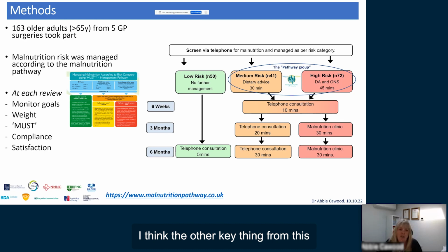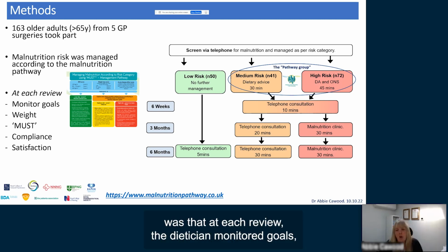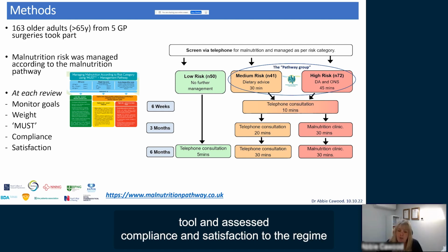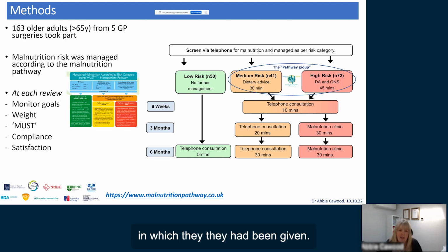I think the other key thing from this service evaluation was at each review, the dietitian monitored goals, checked weight, checked the Malnutrition Universal Screening Tool, and assessed compliance and satisfaction to the regime in which they had been given.